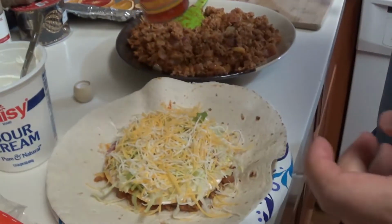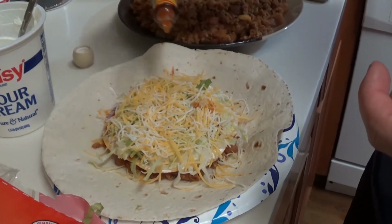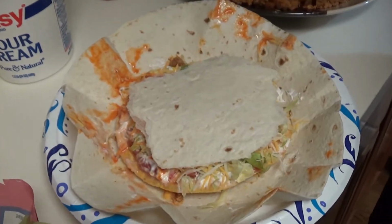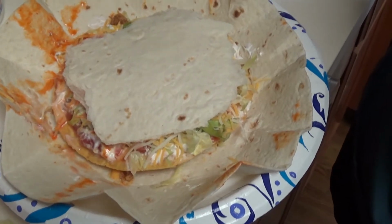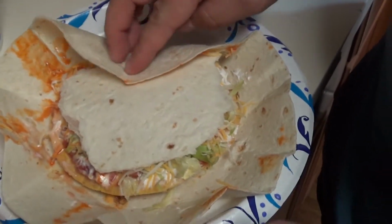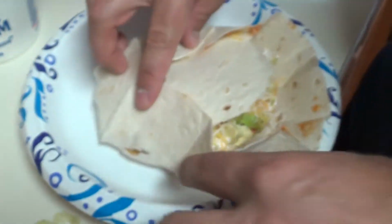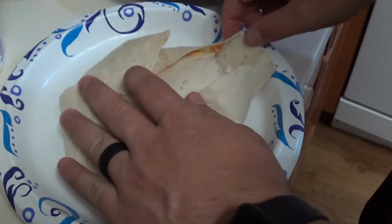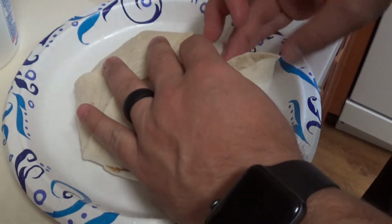Next, you can add your Cholula hot sauce. Okay, so this was not planned, but the tostada was a little bit too big. So when we went to fold it in, we needed extra tortilla. So we ripped off a round piece and added it in, so it doesn't all leak out in the pan.